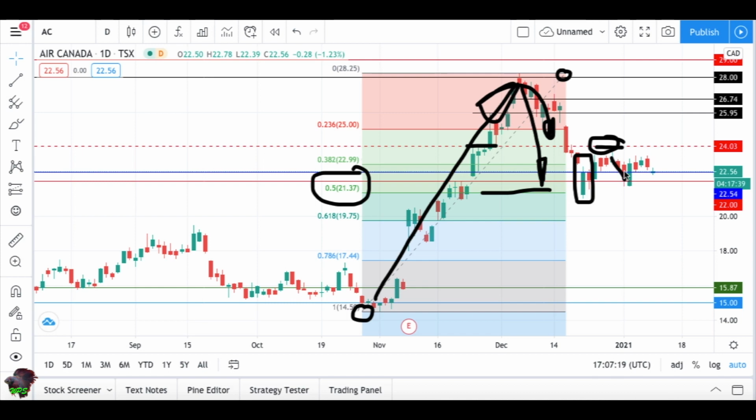Right after that little correction here, we had another 50% bounce. We got this strong, again, bullish candle, which is telling us that bulls are located in this area. They will not allow markets to go lower than $21.